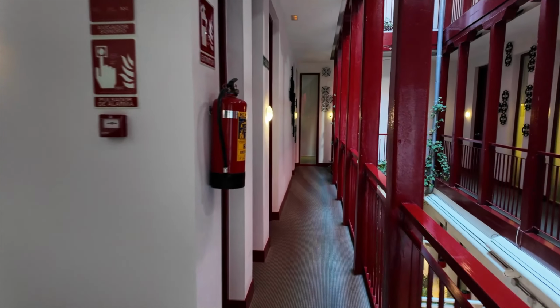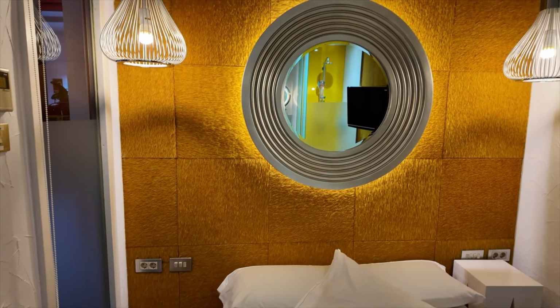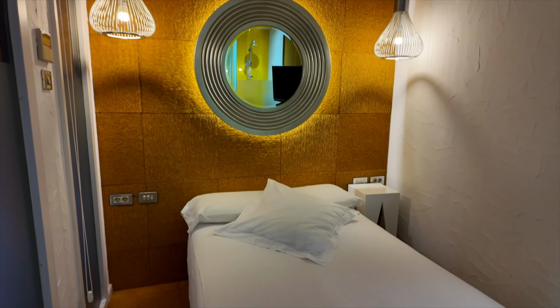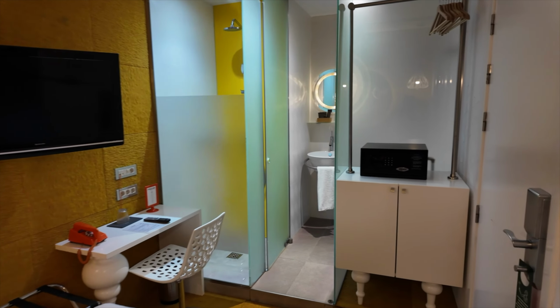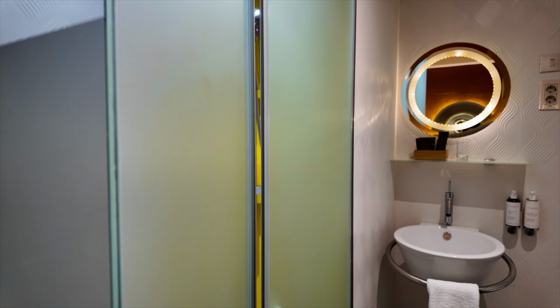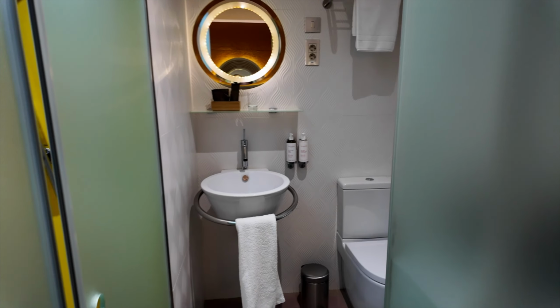Now this is very small. Madrid can be quite expensive to stay in, and this was the best central location, which was still reasonably affordable. But as you can see, you've got the bed in this area here, which looks really comfortable, and then you've got the TV, and then you've got the bathroom the other side. So it is really compact. You've got the shower there, and then you've also got the toilet and the sink just there. So really compact, but pretty much everything I need.